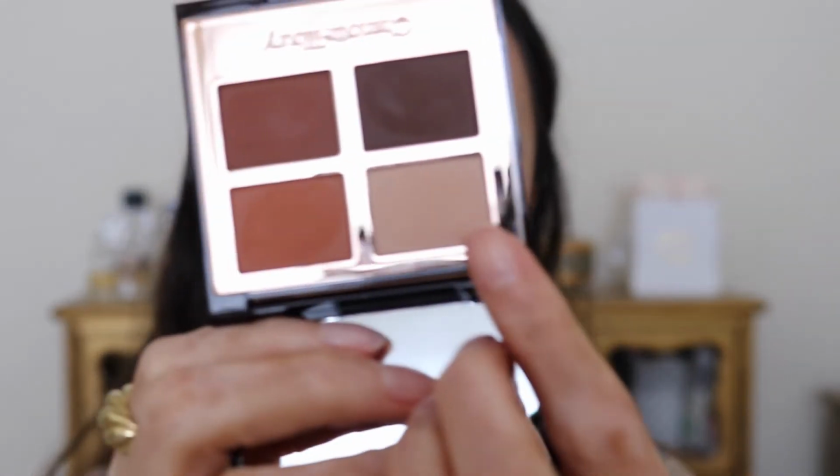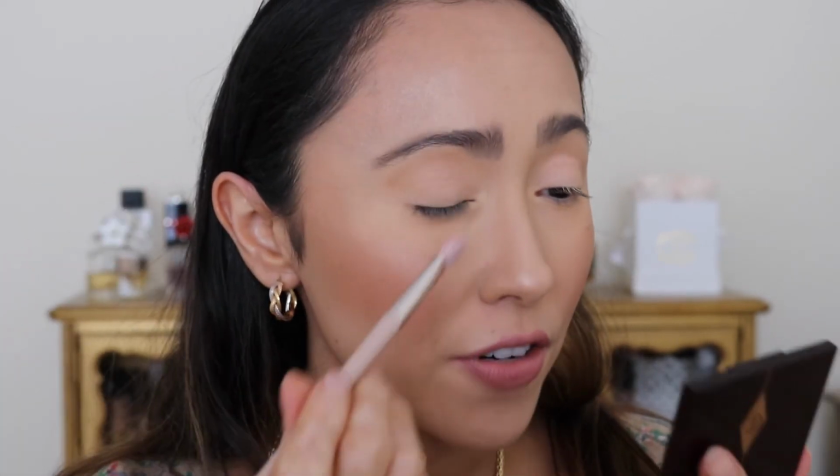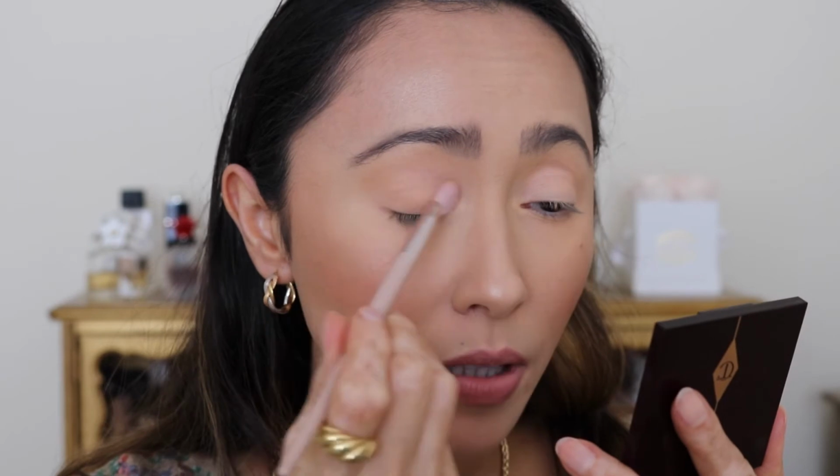So I'm gonna go ahead and use a Fenty 230 blending brush, and I'm gonna go into the lighter shade in the palette, this one right here, and I'm just going to apply this all over my lids as a first shade. So I'm just gonna place it everywhere.